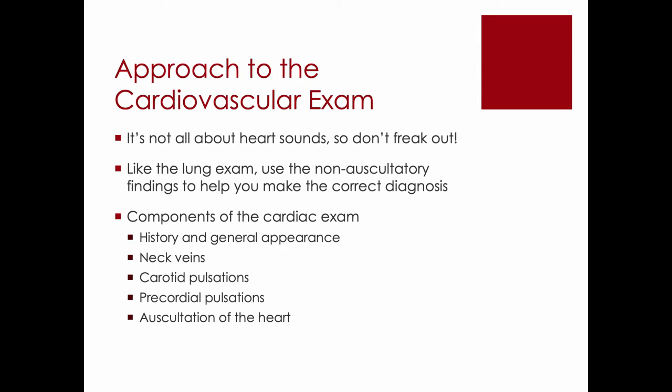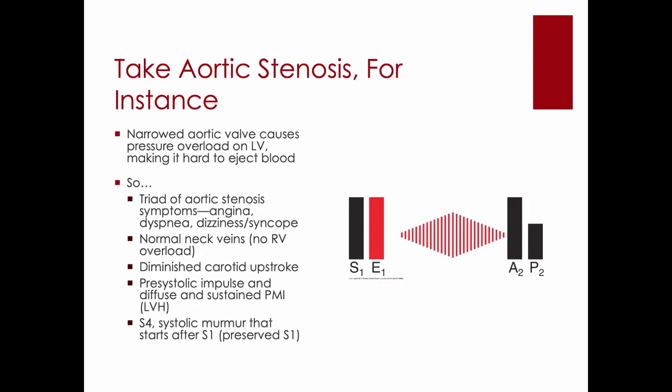Do it in that order, you don't even need the stethoscope because you're going to know what the diagnosis is by the time you get there. For instance, with aortic stenosis, which is the valve lesion that you will hear most often in older adults in the United States, the aortic valve narrows, and that causes pressure overload on the left ventricle, making it harder to eject the blood out to the systemic circulation.